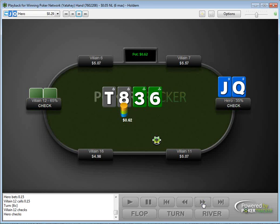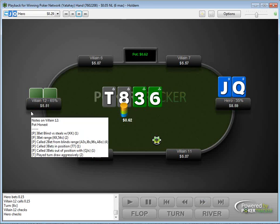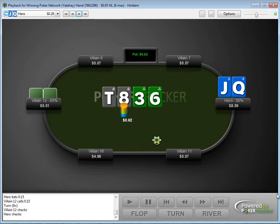He checks to me. I decide to check back this time. I could have definitely bet again, but this guy, I say he's pot honest, so he only really bets if he has it. So I decide to just check back there. I could have definitely double barreled there. Now the jack comes out, and I decide to check back because again I don't really expect him to call me with worse than jacks in this spot, especially the way the hand has been played, and I take it down.